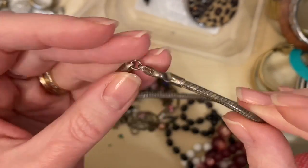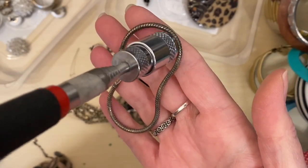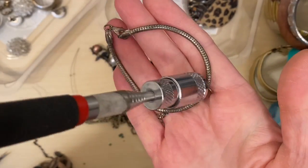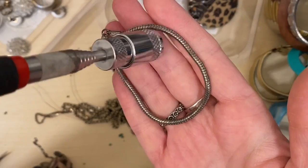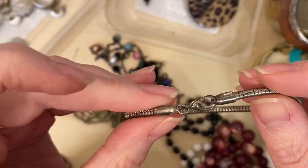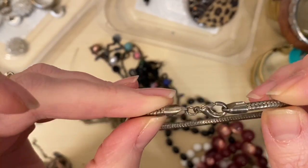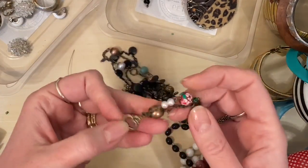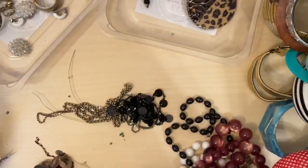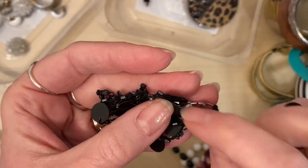This is a faux Pandora style bracelet. Clasp, it's magnetic, but then it would be. That's possibly tarnished silver. It's nicer quality than most of the faux Pandoras I see. I can't see any marks though, which would be unusual. I'll put it aside to have another look at. This will be cut up and I use those dangly bits for charms. That one I think is ready for the bin. I'll take the clasp off first though.